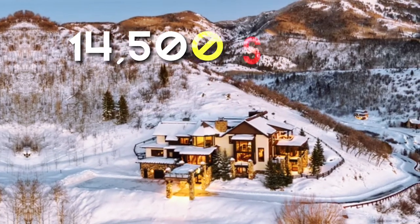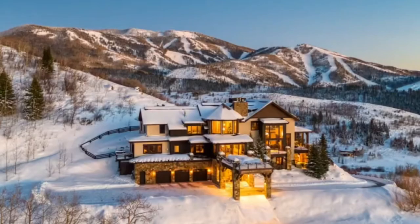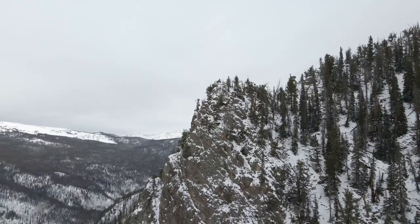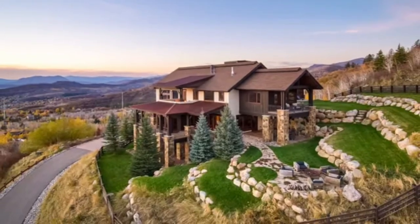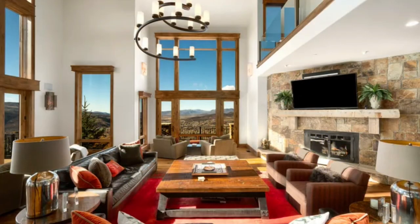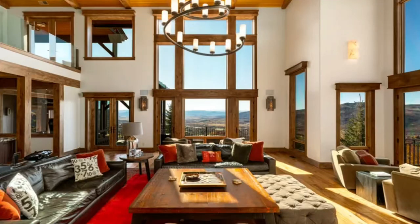This home is 14,500 square feet and is built for a king. Let's start with the exterior. This home sits on a 14-acre estate situated in between the Steamboat Springs Mountains. By walking downstairs on the patio of the main estate, you will find a gorgeous sitting area with a gorgeous view of the mountains. Inside the house, natural light beams in through the many windows scattered across all the walls.